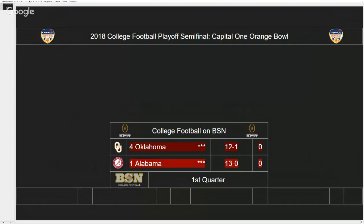Second and goal, hikes the ball. Here's the handoff. Damian Harris stopped at the goal line. Did the ball come out? The ball might have come out. And it's signal. Can we get a signal?